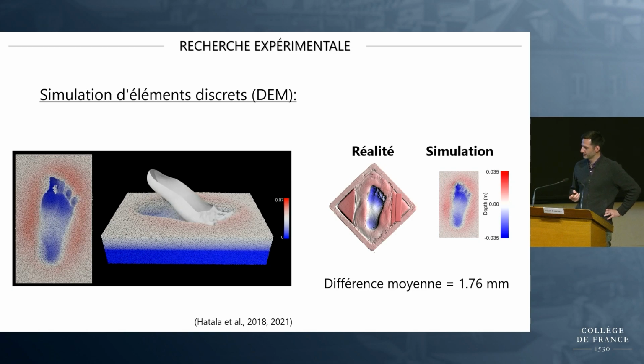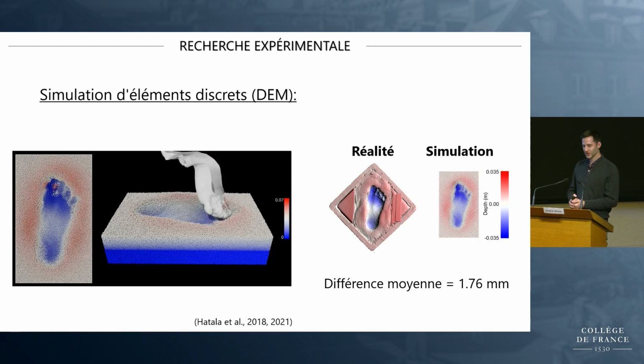This method ends up producing simulated footprints that are exceptionally close to the real experimental ones. In this case, the average difference between real and simulated footprints was less than 2 millimeters. Most importantly, though, this simulation approach opened what had been a black box and allowed us to study how feet and substrates interact and to understand how biomechanical signals get recorded in footprint morphology. In other words, we can understand the relationships between form and function as pertain to hominin footprints.